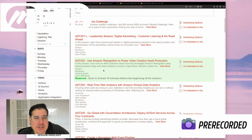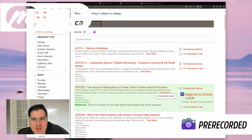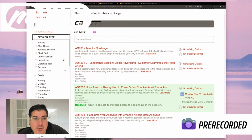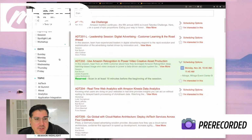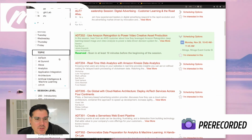This is open. It's going to stay open from now till reInvent. Obviously, as you go, you're going to see less and less availability for seats as more and more people get on and lock in what they want. Now, if you've been browsing the session catalog, you're already familiar with this, but just a quick heads up for everybody who isn't.